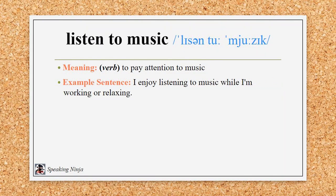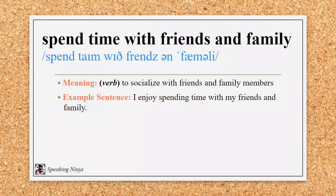Finally, we have listen to music, which means to pay attention to music. Listening to music while working, relaxing, or commuting is a great way to add some rhythm to your life. And last but not least, we have spend time with friends and family, which means to socialize with friends and family members. It's all about building relationships and creating memories.